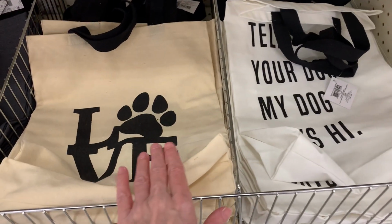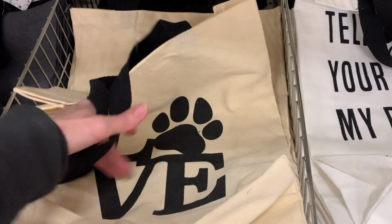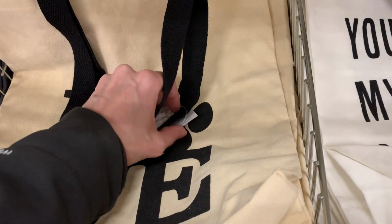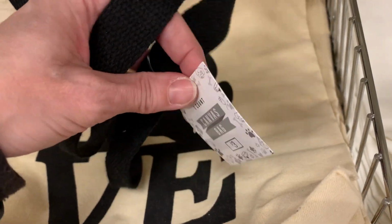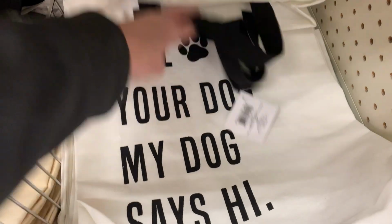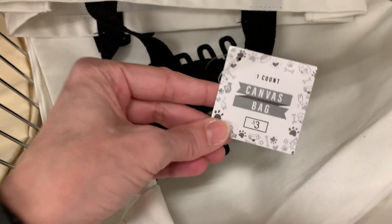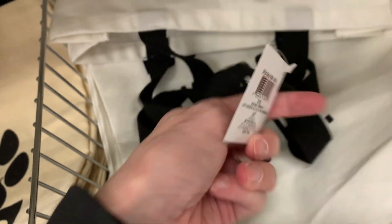I love these canvas totes. The one on the left would actually kind of work for Valentine's Day because it says love on it. The one on the right says tell your dog my dog says hi, which is kind of funny. Canvas totes like these, reusable totes like these, are just always useful. I mean, you could use them for groceries or just hauling around whatever it is you need to carry.